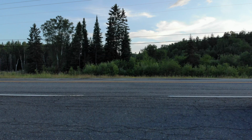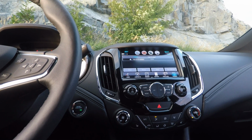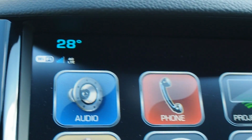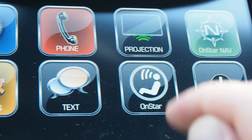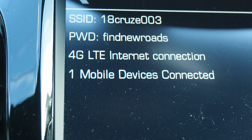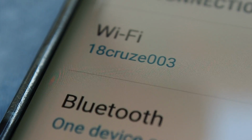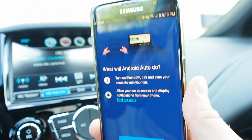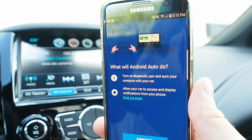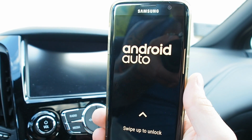Built-in Wi-Fi was also appreciated. This turns the Cruze hatch into a mobile hotspot on the go using a built-in cellular connection. If you've got passengers who want to stay connected but don't have a cell phone data plan, this is easy to appreciate. Further, Android Auto and Apple CarPlay provide easy, voice-commanded access to key smartphone functions like navigation, communication, and media playback with minimal distraction. No need to learn a new interface, and no need to take your eyes off the road.